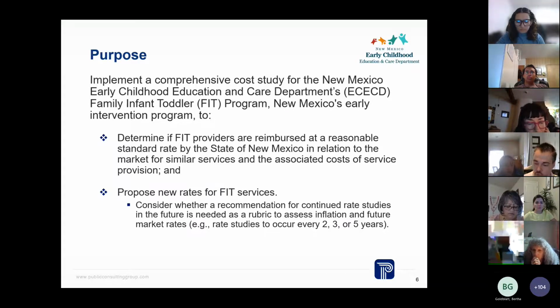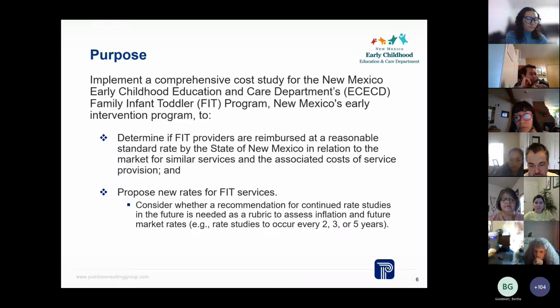So we will be capturing lots of information, making recommendations to the department based on all of the information that we capture in the analysis of said information. And then, of course, the department can accept all, some, or none of the recommendations, but we have come up with a sound methodology to really be able to arrive at some solid conclusions here, and that's where we need all of your help on the time study.